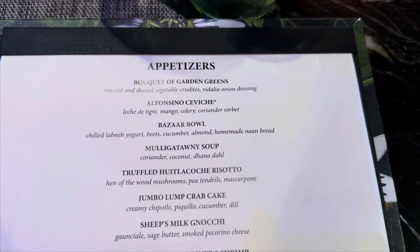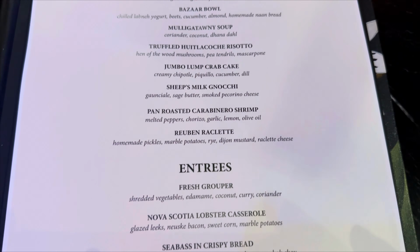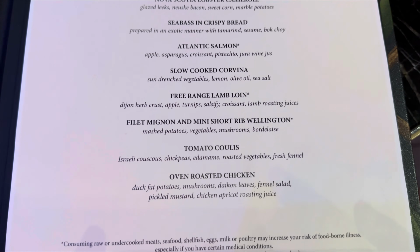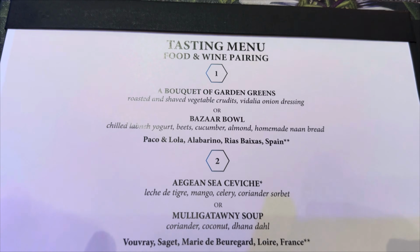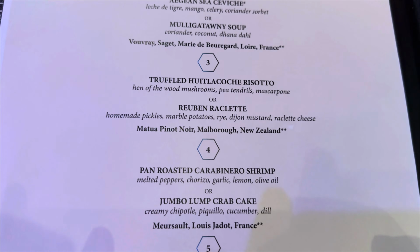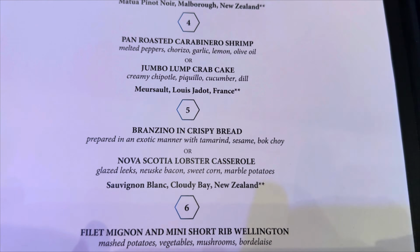So from a menu perspective, you've got 2 real menus. You've got the one we're looking at now, the appetizers and the entrees, with desserts separate. Or you've got a tasting menu, which you can add the wine pairing on. I think at the time we went, it was $120 to do that, but because we had our drinks package and we wanted to try the cocktails anyway, we didn't bother with that.